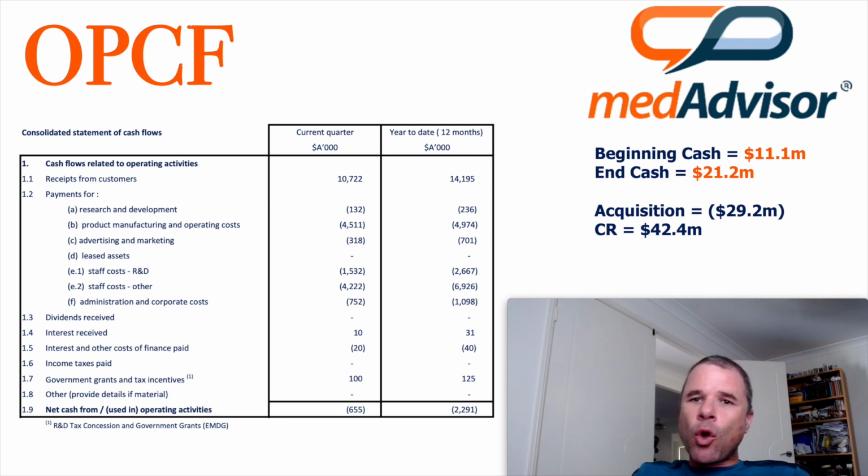Now they began the quarter with $11.1 million of cash, so plenty of cash on hand to make acquisitions, and they did make an acquisition, and they finished the quarter with 21.2 million. The reason that's increased, even though the acquisition cost $29.2 million in cash, is because they did a capital raising, and they brought in $42.4 million. So no doubt there was a fair bit of share dilution for current or previous shareholders.